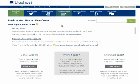You can see here, you can track your tickets, you can look at FAQs, quick little video tutorials on the simple things to do. Pretty much you name it, they've got it, and they can help take care of it.